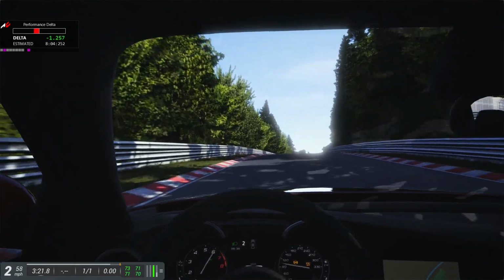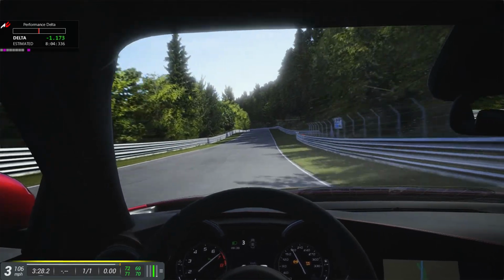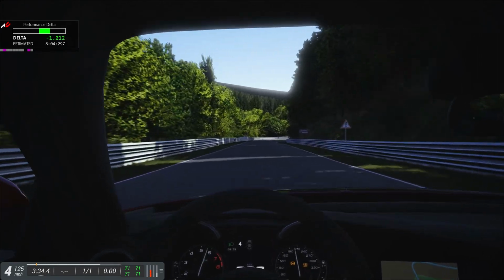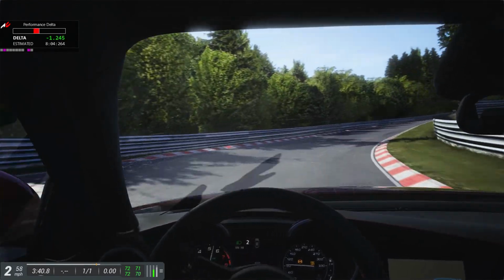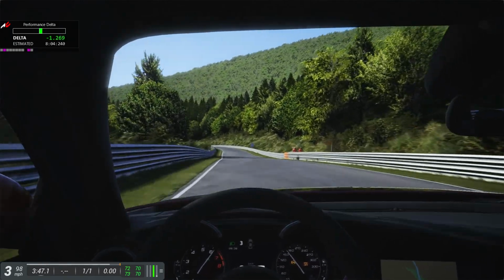A car like this, it is very easy, I've also noticed, to overdrive this car. Yes, I think that is a correct statement. It is pretty easy to overdrive this car. You can go into a corner way too fast, you can be braking way too hard as I am there, and it just does nothing for your lap time. It does nothing for your driving experience.